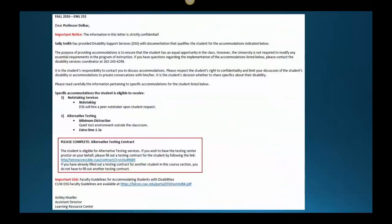Here's a copy of what a sample letter might look like when you receive a letter of accommodation in your email. You can see at the top it says the student's name. There's a little bit of information in the middle about DSS in general and contact information for our office should you have any questions. And as you go down, you can see the specific accommodations that the student is eligible to receive, and then a little bit more about those accommodations. And then in the red box towards the bottom, you'll see the alternative testing contract. That link will only be there if a student has testing accommodations, and I'll get into that a little bit more.